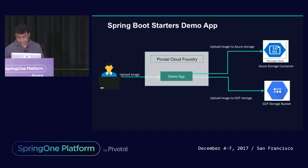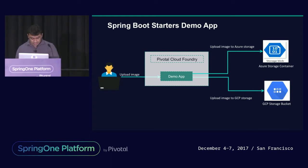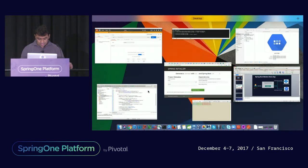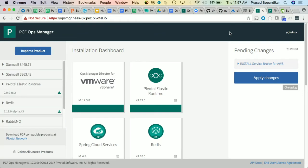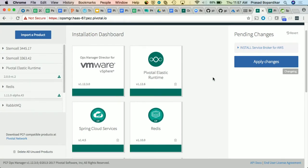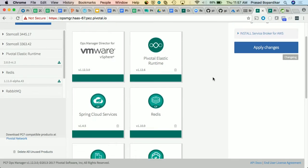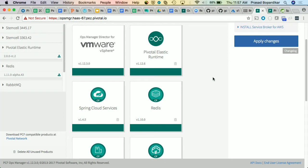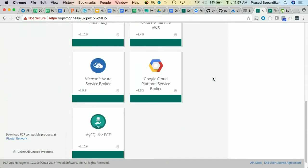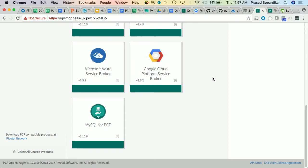So let's get started here. I'm going to exit out of this presentation mode and go inside my web browser for a second. Before I actually get started with running this demo, I just wanted to quickly show this Cloud Foundry environment where this demo is going to run. This is the Pivotal Cloud Foundry Ops Manager, and this PCF instance is running on VMware vSphere. These are the two tiles, the Microsoft Azure Service Broker and the Google Cloud Service Broker. These are the ones that we need to pay attention to because that's what we are going to use, right?